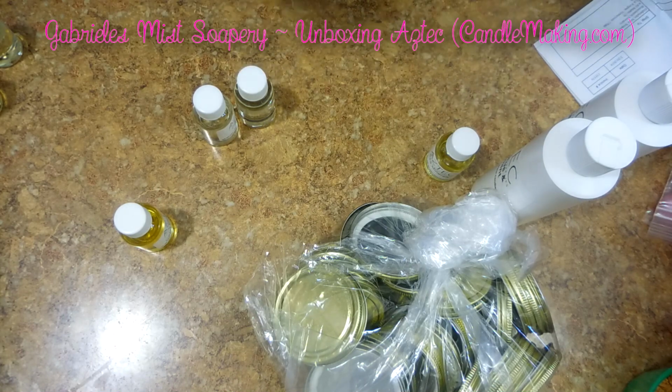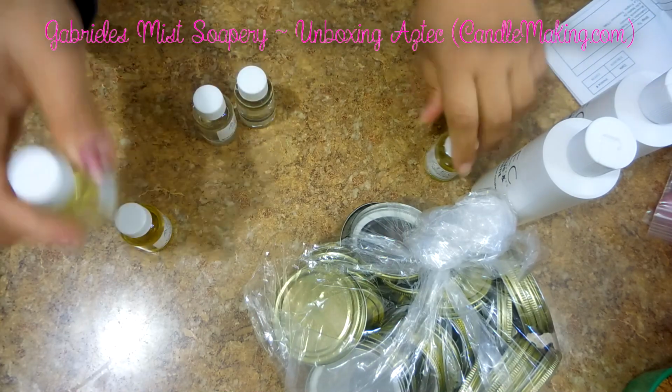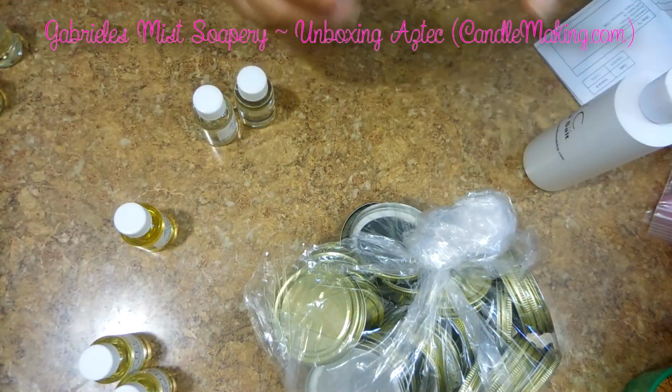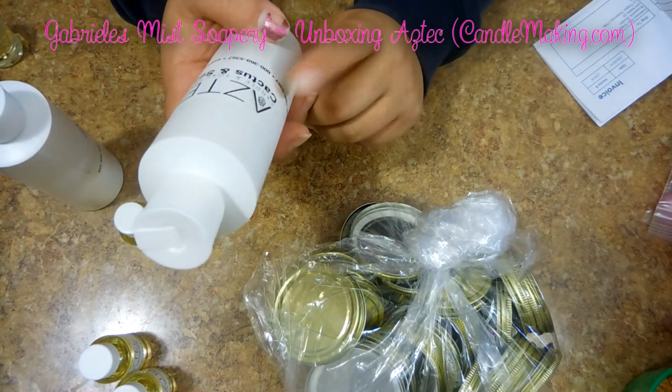Sea Mineral. This one is very, very light. It's not strong at all. This is the same one. Eucalyptus Spearmint. I love this one. And this one I got the small one.